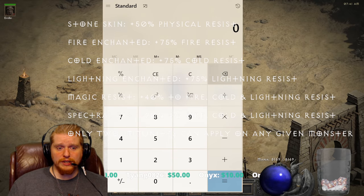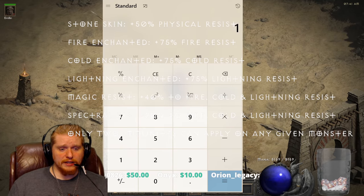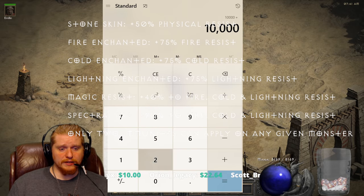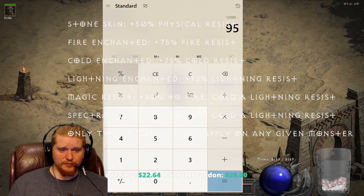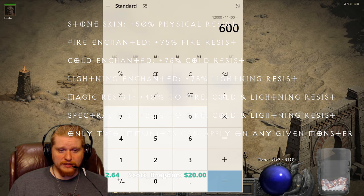So we've got a pretty decent amount of skill damage right now. We've got 20% skill damage. So we got 10,000 plus 20% skill damage, right? So that's 12,000 now, minus 95% resistance, and we're still back down to 600. So that only made the difference of 100 points of damage.